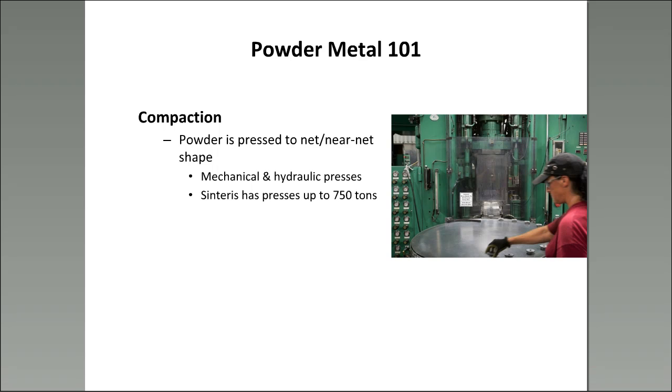Powder is fed typically in compaction by gravity. In other words, through a tube at the back of a press. The powder is fed into a cavity, and then it is pressed at a tonnage or a pressure of 35 to 45 short tons per square inch. And in the case of the example of the picture, it's a 200-ton press that is being used for component pressing via this delivery method.